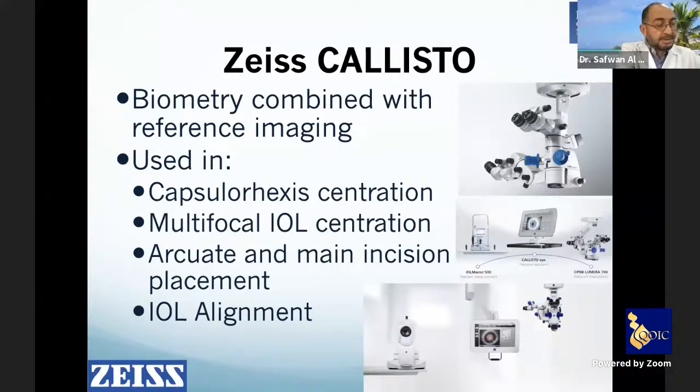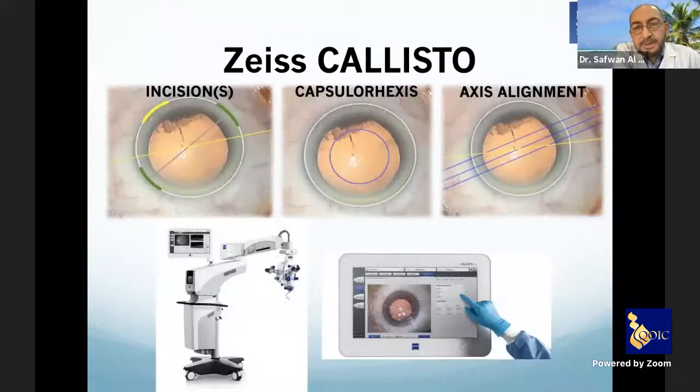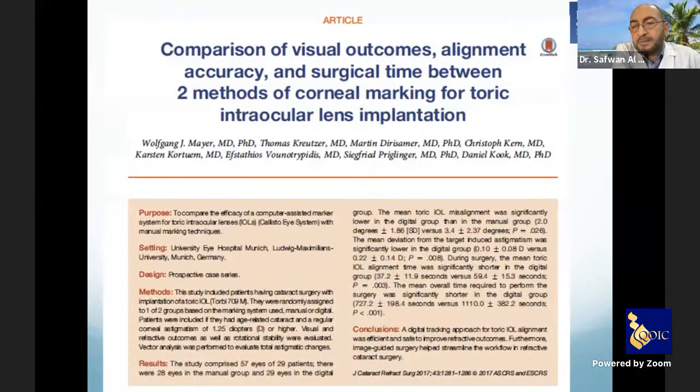So the Zeiss Callista, you can have. We have 5 minutes to reach. So okay, we try. I hope you will give me time to discuss, hopefully, before Mazen starts.